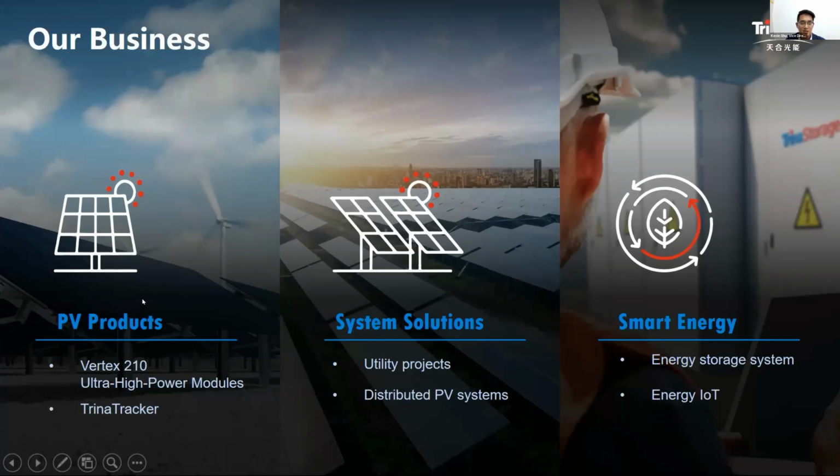Basically, you can see here Trina's business. We have PV products, mainly modules, which everybody knows. And last year, we had a new business, TrinaTracker. Second, we are also developing the system. We are also an EPC company, so we are developing two segments: one is utility, and another is distributed PV systems on residential and commercial rooftops. And the third is we are doing energy storage systems and products, and also the energy manager system, which we call the IoT, to manage the energy. So this is the overview picture for Trina's whole business.